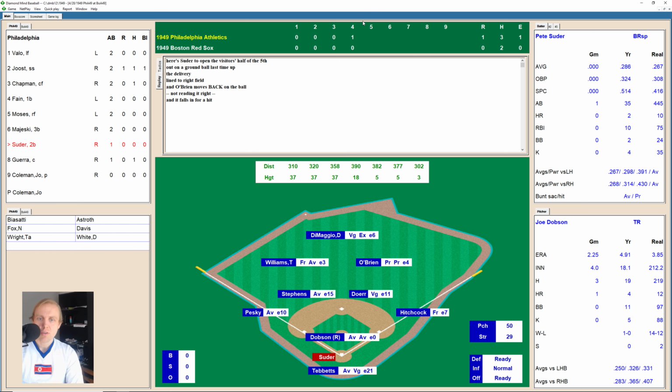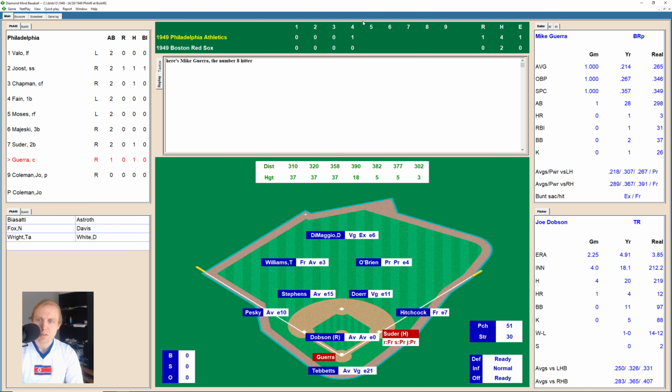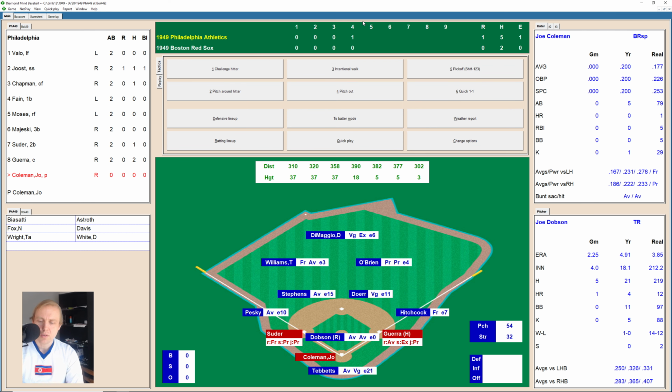The Red Sox have had their chances, and Suter comes up there and lines one over to O'Brien in right field. O'Brien probably had a play on that one, lets the ball drop, though, and it's a base hit. 4th hit of the game for the Athletics, and Suter is the runner at first. 1-0 now the pitch on Mike Guerrero. It's 1-1. Guerrero was bunting, and there's a line drive that goes off the glove of Doerr, and it winds up in right field again, and Suter doesn't even think about slowing down. He goes all the way to third base on that one, and here comes Joe Coleman.